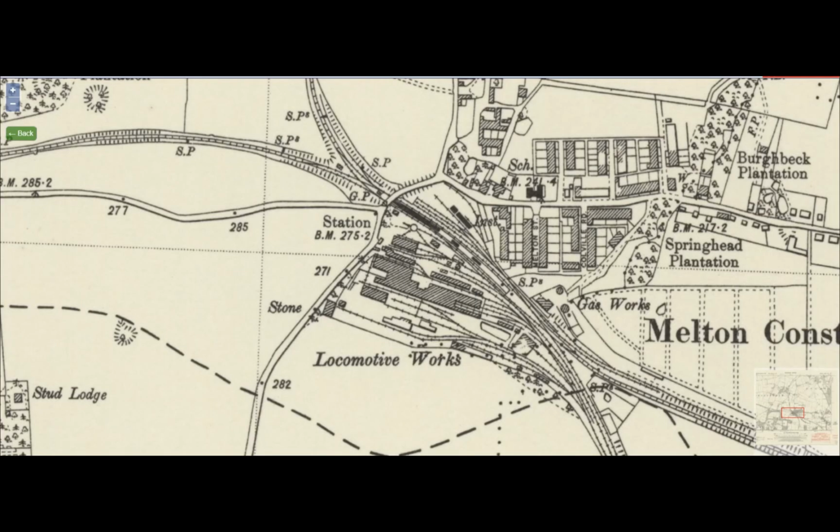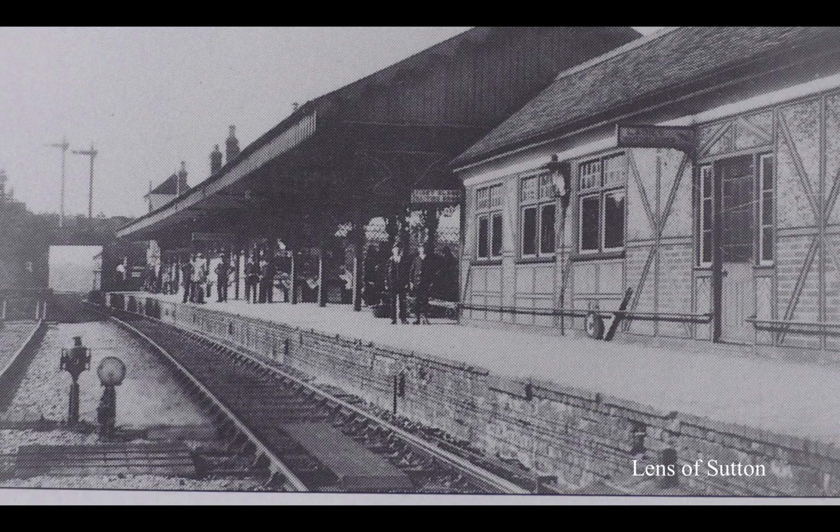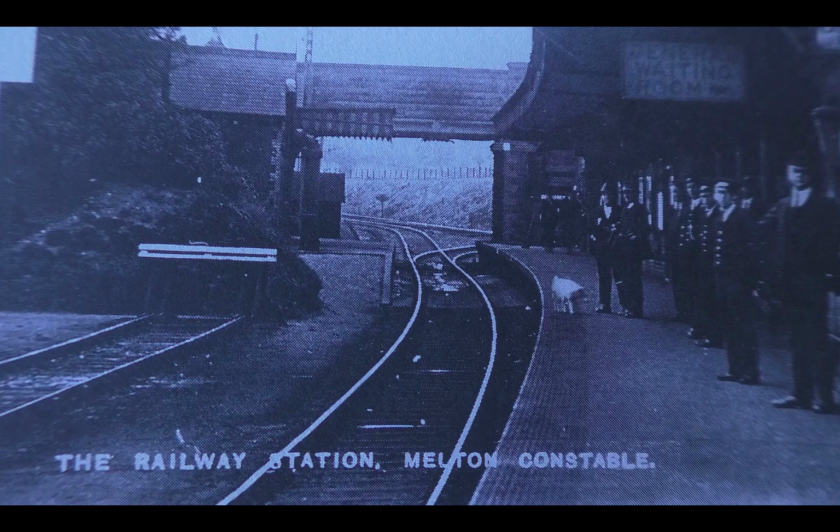Thus was established a busy station which required both east and west signal boxes. The station itself consisted of one long island platform, 600 feet or 182 metres long. There was also a short private platform for Lord Hastings on the up side.